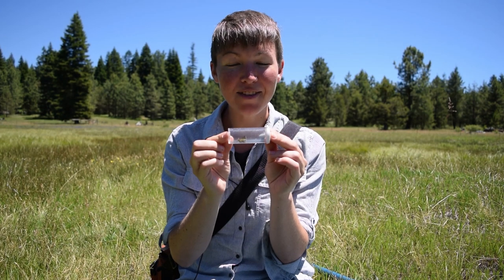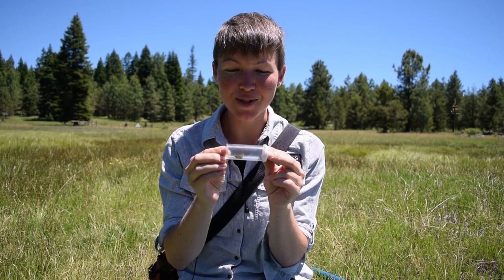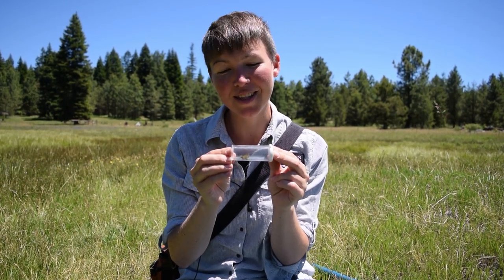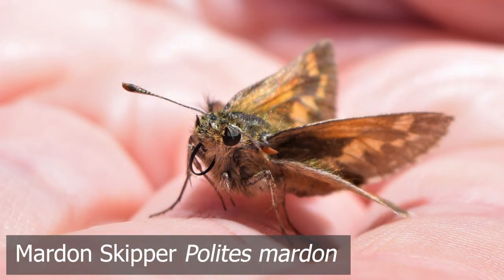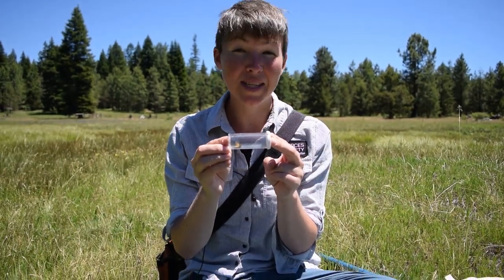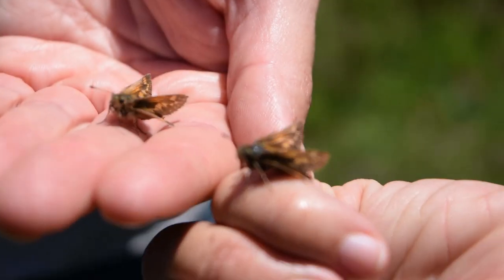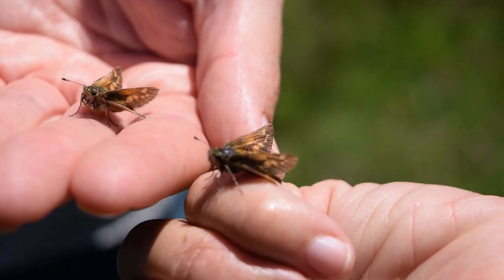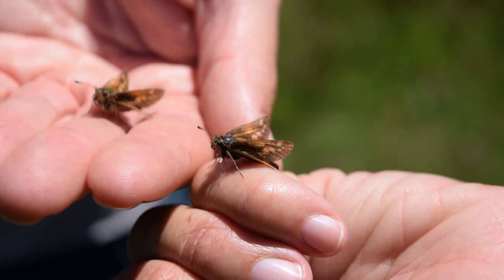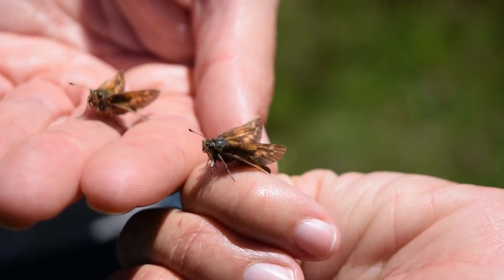So here we have another skipper species. This one, however, is a little bit more special maybe than the other ones that we saw. This is a Marten's skipper. And Marten's skippers are known from only a few places in Washington, Oregon, and California, and their populations we think have been declining. But we came to this historic site where skippers have been recorded in the past, and we weren't sure if we were going to find any today, but we did, which is really exciting.